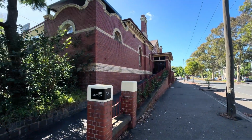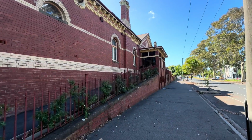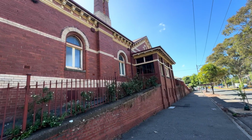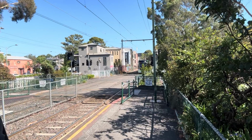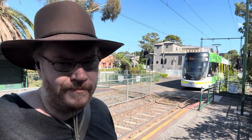I know I said I wasn't going to check out the other side, but then I thought, damn Gareth, you've got to do it. Totally glad I did. Love the building design. It's awesome. Time for the next one. Let's go.